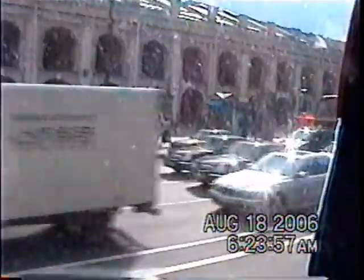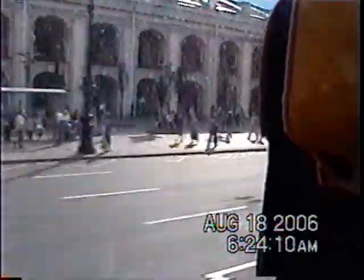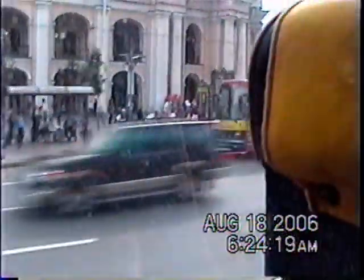Nevsky Prospect, Nevsky. A large department store on the left-hand side. This yellow and white color building with the arcades, that's the oldest and the biggest department store. It has a big courtyard in the middle. Originally it was a caravan for merchants in Russia. It's called Gostinny Dvor. It means merchant's yard.